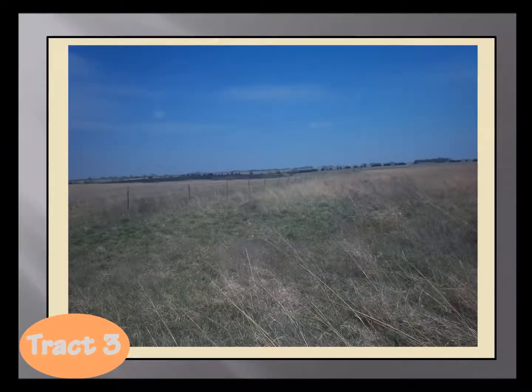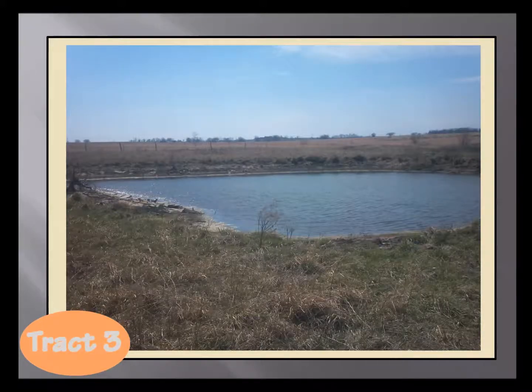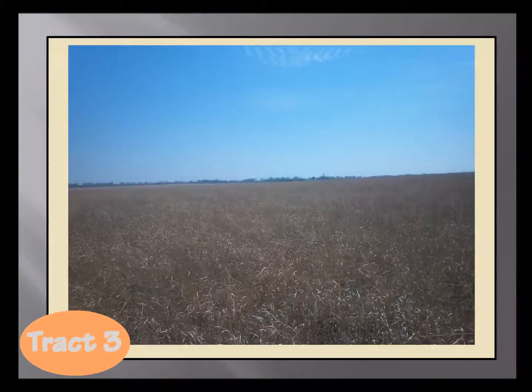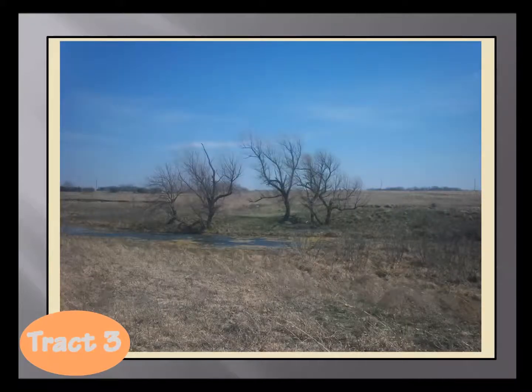Legal description is as follows: it's the north half, southeast quarter of Section 17, Township 20, Range 12. The 2016 real estate taxes were $200.46. Mineral rights. All of the seller's mineral rights will transfer to the buyer and are thought to be intact.